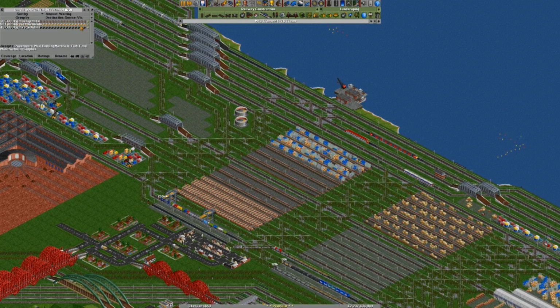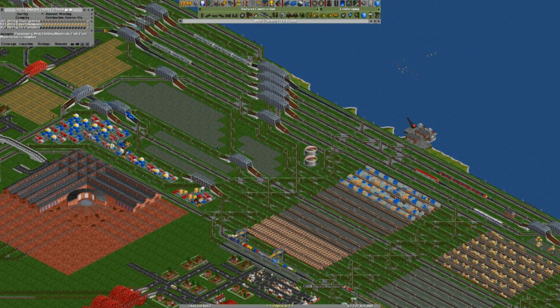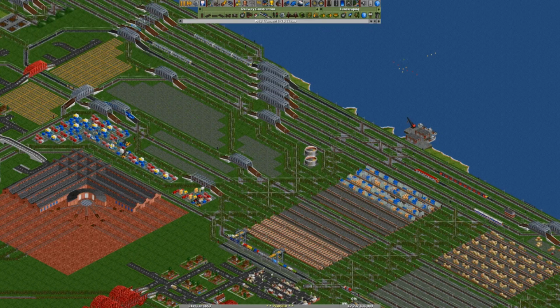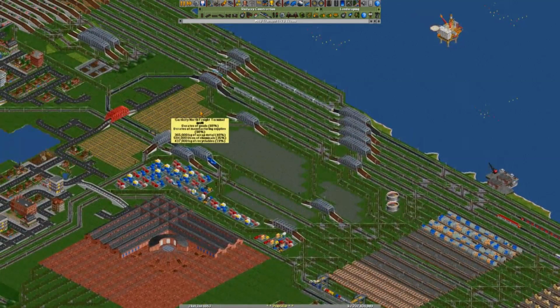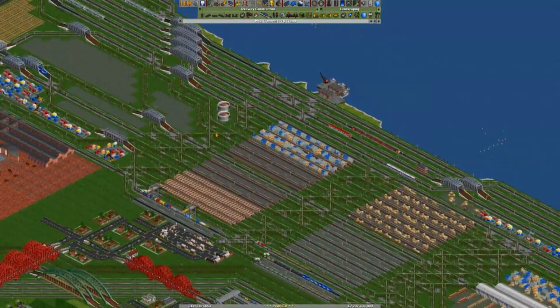And if I show you the terminal itself, you see there's lots of scrap metal and there's lots of chemicals, all of which are transported to Sindwood Industrial Park. And then it shows you how they get there, which is nice. I like that. So we have different types of train carrying different types of freight.